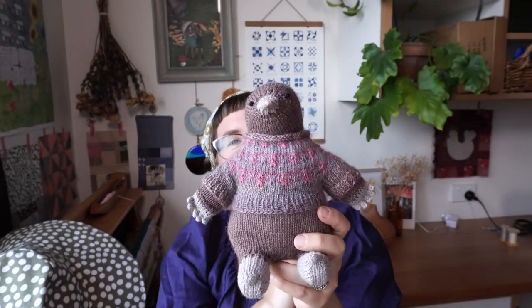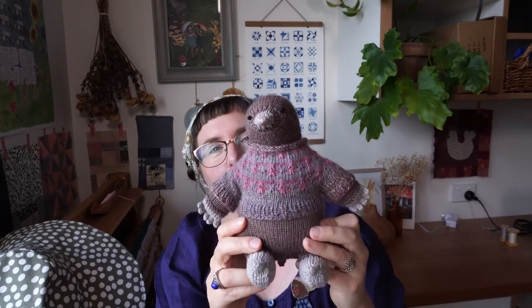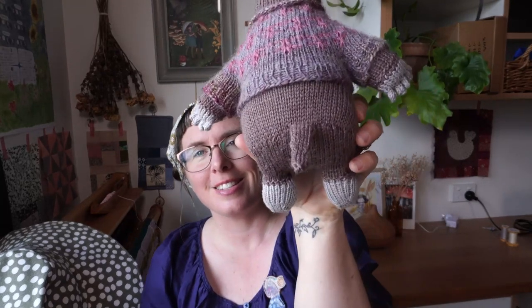I have made a sweater for the mole. The mole also has a skirt dungaree type thing, and I wish I had finished that as well, but no time to do that. So just a little sweater for this one. Now this pattern, everything was fine. I didn't have any problems. The only thing is the tail is not exactly centered. But that's okay. It doesn't matter.